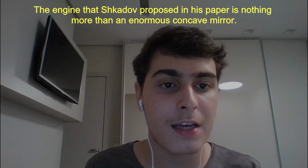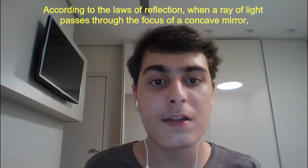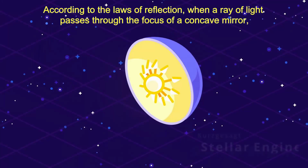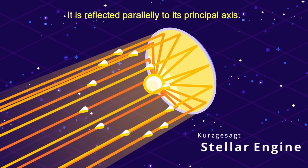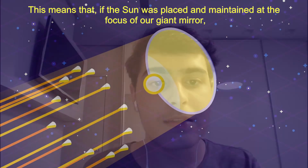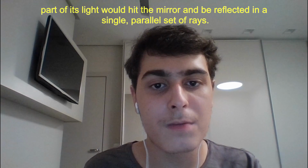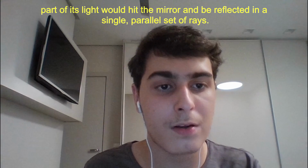The engine that Shkadov proposed in his paper is nothing more than an enormous concave mirror. According to the laws of reflection, when a ray of light passes through the focus of a concave mirror, it is reflected parallel to its principal axis. This means that if the Sun was placed and maintained at the focus of a giant mirror, part of its light would hit the mirror and be reflected in a single parallel set of rays.